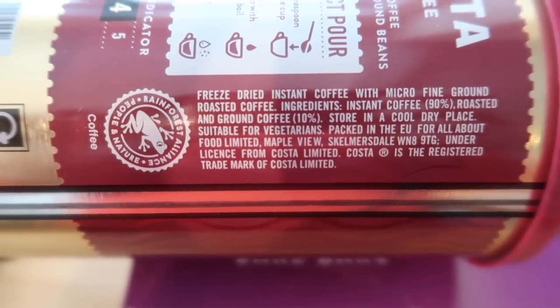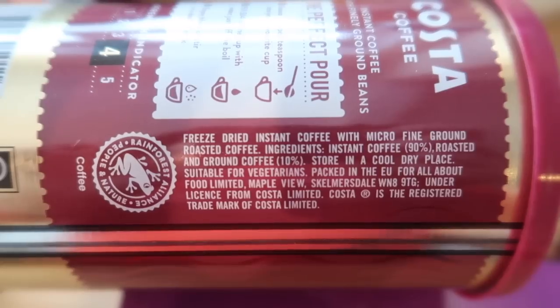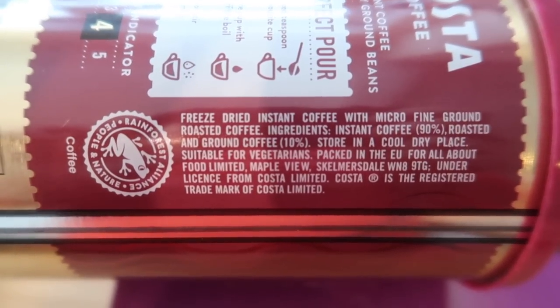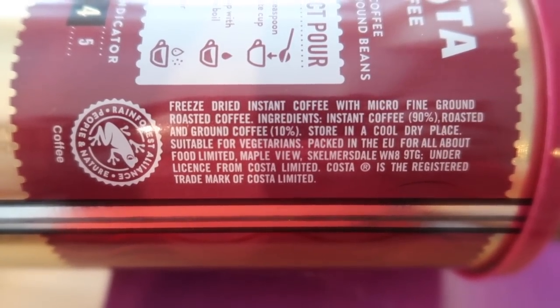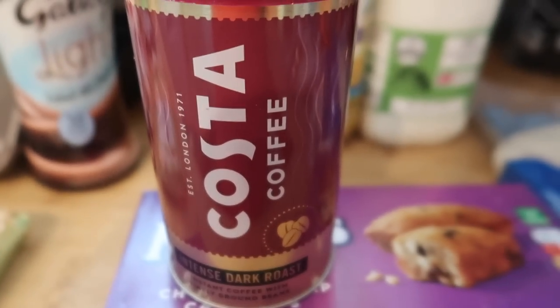I try and go for 85% instant and 15% roasted coffee. But the next best thing is obviously 90% instant and 10% roasted ground coffee. If that makes sense. So this is a good one. It tastes really nice. It's £3.50.